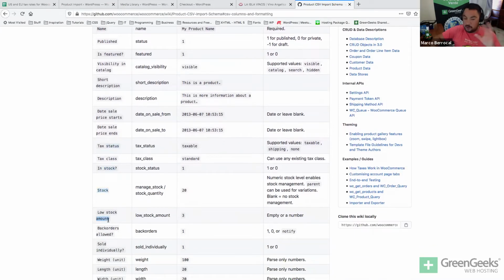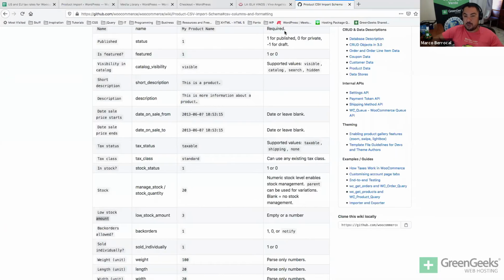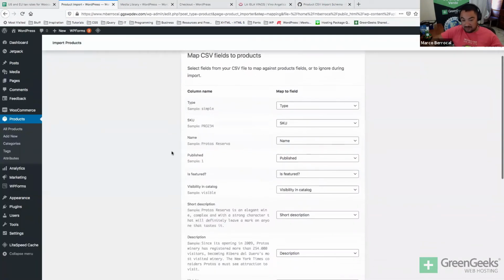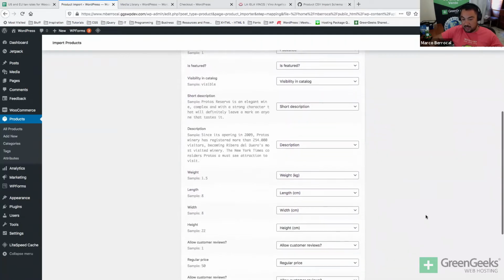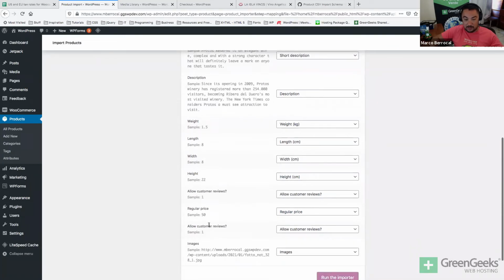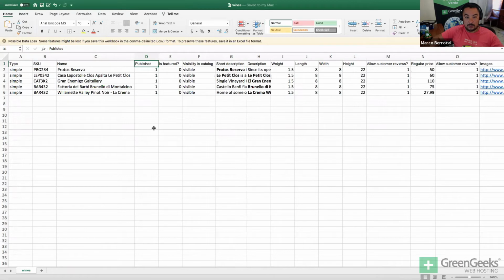If you do that and you work with your Excel sheet, when you import it, you're going to be able to map that to your products. But in my case, it's really that simple because I didn't do a lot. So height, yeah, allow customer reviews, regular price. I have this twice. That's odd. Let me see why. Oh, yeah, because I have it twice, right?